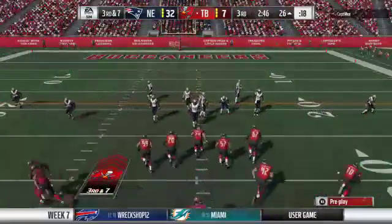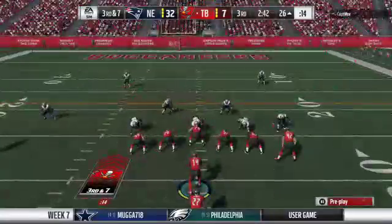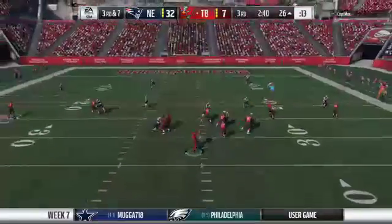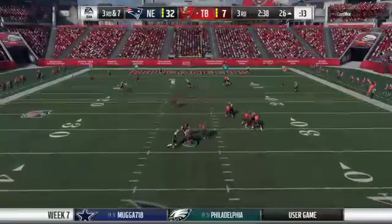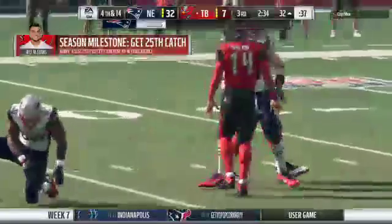The Bucs on third down. Just 1 for 5 to this point. This is 3rd and 7. From the gun, Dalton looks to throw. And he's going to go down here, a sack. They push him back to the 34.